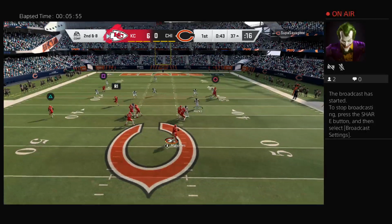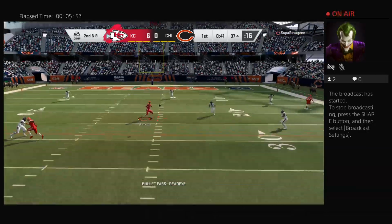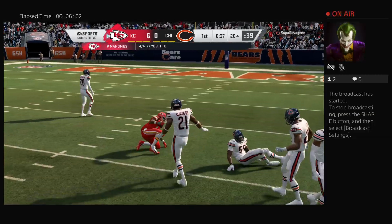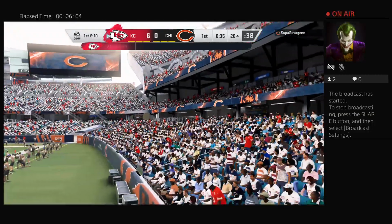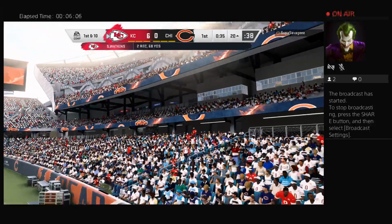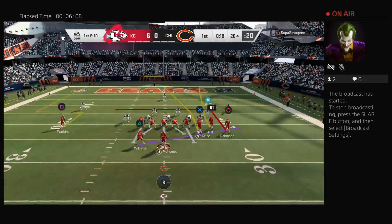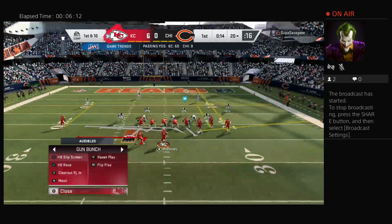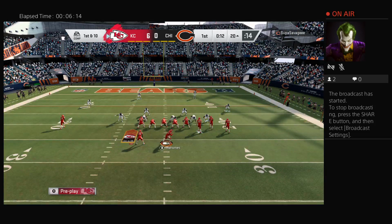Throwing on 2nd and 8. Mahomes. Over the middle, he's got Watkins. And they'll get this one to about the 20-yard line. It's a pickup of 17 and a first down. I think it all came together there. In-breaking route, drove it with excellent pace. Money throw right there to move the sticks.